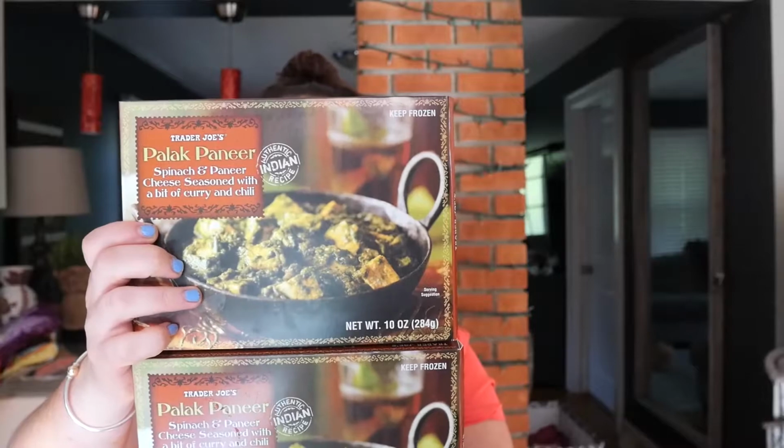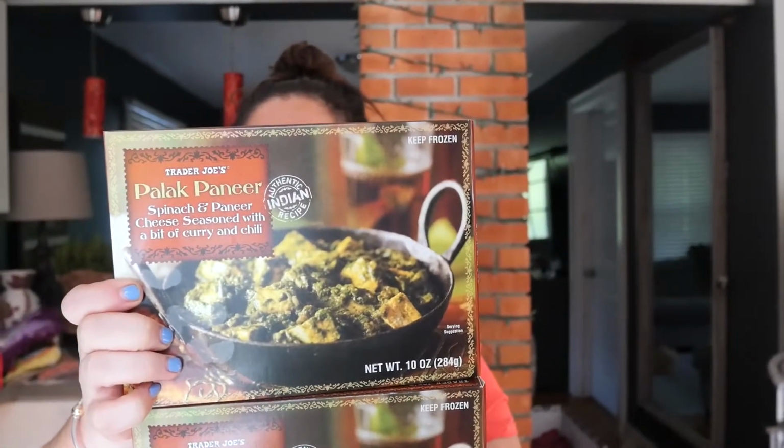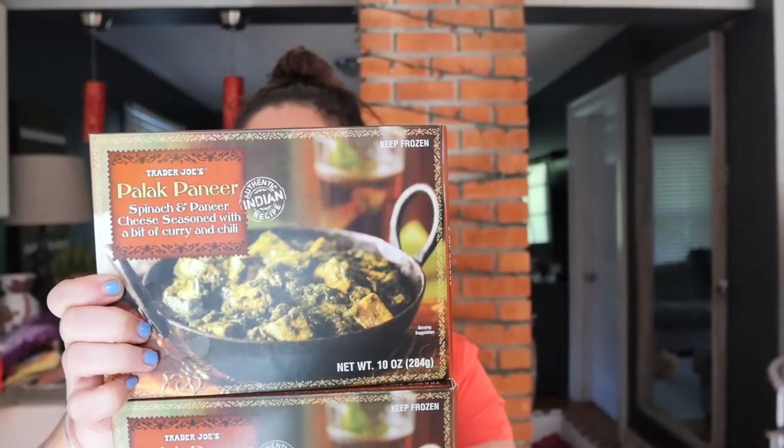I'm trying to remember what else I even got in here. It's like never-ending groceries. Another thing that I got, I am not going to know how to pronounce this, and I am so sorry, but it is palak paneer. It's a spinach and paneer cheese seasoned with a bit of curry and chili. This only has 4 grams net carb per container, so 8 grams a container. It doesn't have rice, and I have no idea what it is, but I like cheese and I like spinach, and what's not to like, right?